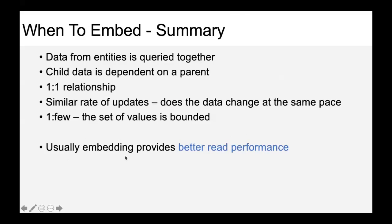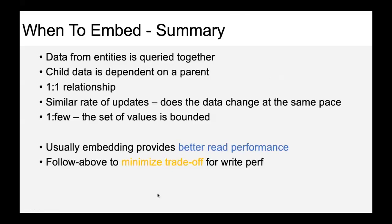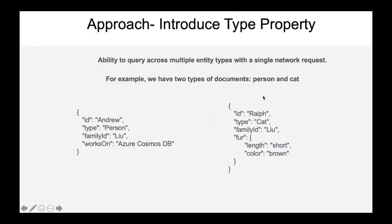So usually embedding provides better read performance and might be impacting the write performance, because as everything has to be inserted into one place, it might be impacting your write performance. But again, if it is continuous data coming in, then I would say it is better to consider write performance also along with your embedding performance. Okay, now everyone can think of it, right?